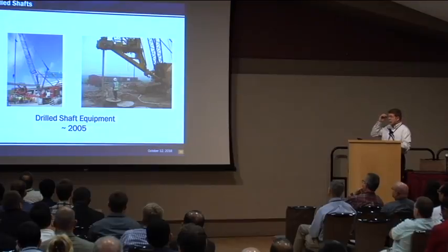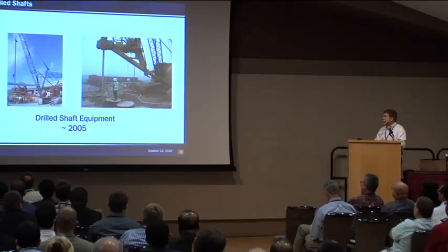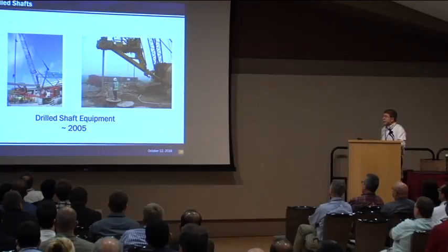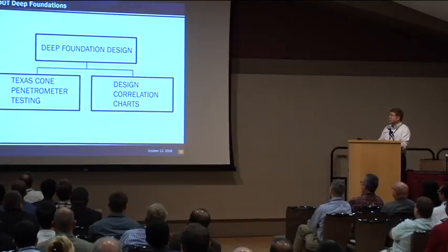Today, our drill rigs look a whole lot different, much larger, with much greater torque. On the left is a more modernized rig, and on the right, a much larger and more powerful rig. Both are capable of drilling up to about an 8-foot diameter on the left, and a 10-foot diameter on the right, and sometimes 12 foot, depending upon soil conditions. So these are much larger, and they also can drill much faster.